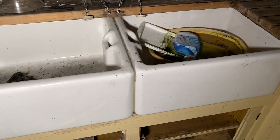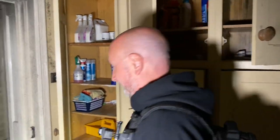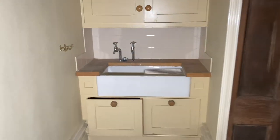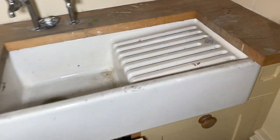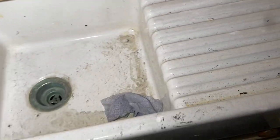I like these Belfast sinks next to each other there. I'm surprised they're still in good nick. I like that tap as well. Now there is another set of stairs there. Look at all the smoke marks and dirt marks down there. Look at that sink. Oh, I like that. That's really good with a little drainer on it as well. Are they original on that? I don't know if they're reproduction or not. I think they're reproduction, but I do love them. What are your thoughts? Reproduction or old?